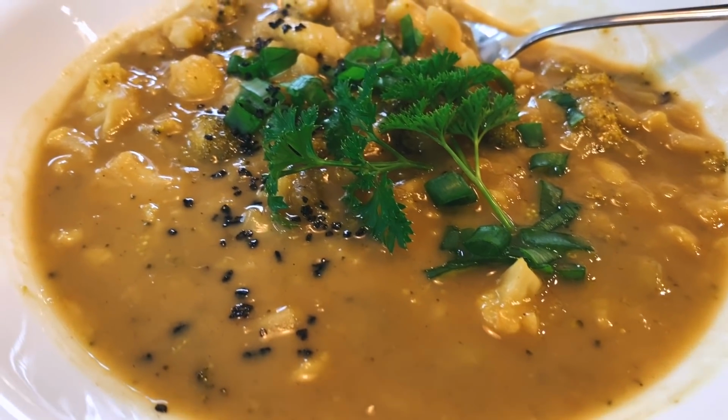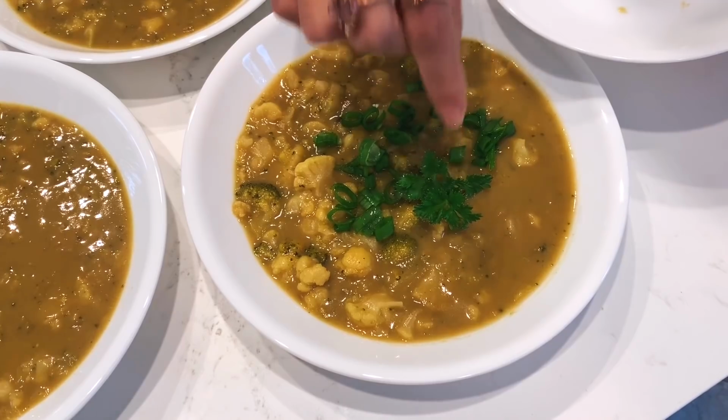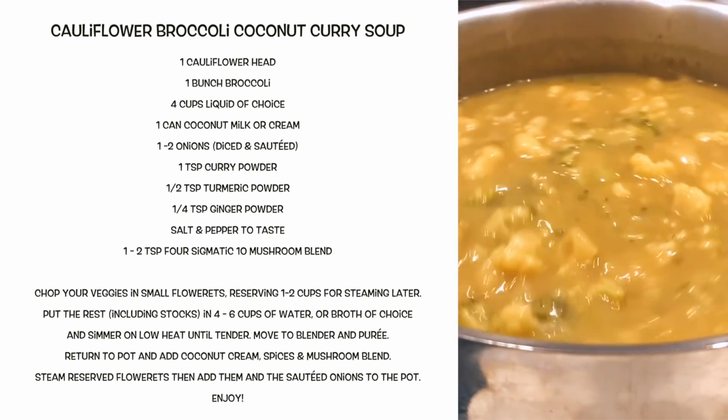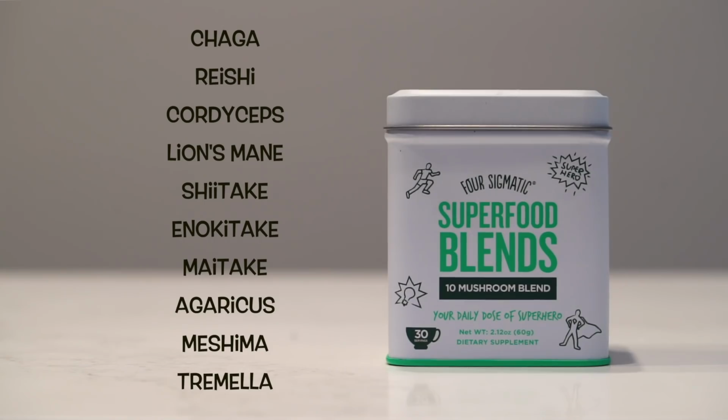Now moving on, for lunch I had a nutritious cauliflower broccoli coconut curry soup, and I topped that with some fresh green onions and herbs from my mom's garden. This is a really delicious and nutritious recipe, so I've written the recipe here if you guys want to try making it yourself. And this was the perfect opportunity to add some Four Sigmatic 10 mushroom blend.